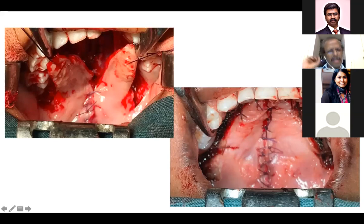If we can get an excellent closure of the levator muscle, bringing it from backward to front, and from there you bring it down like this, the elevation of the palate becomes proper. It is very crucial if you want to develop good speech. The closure of the muscle is extremely important.